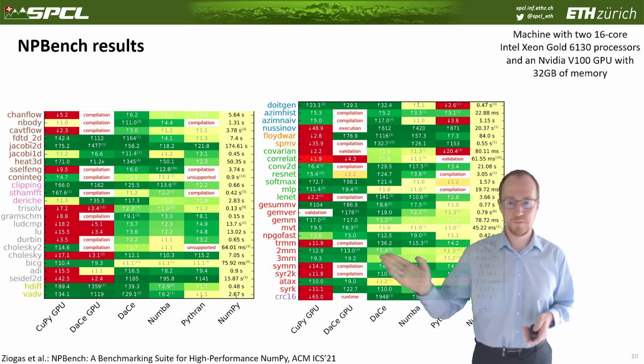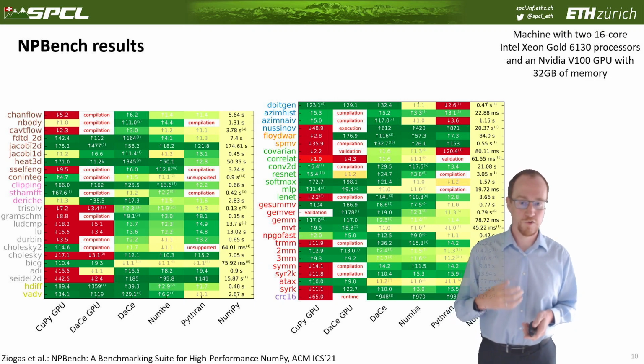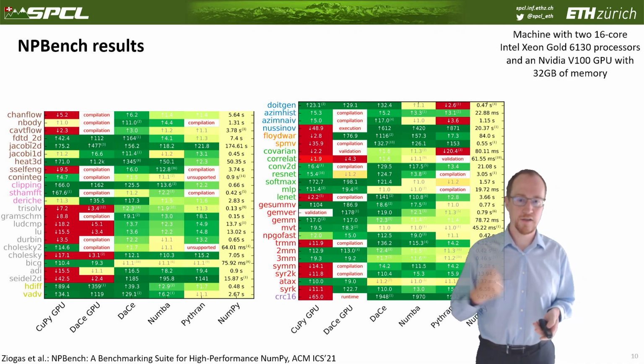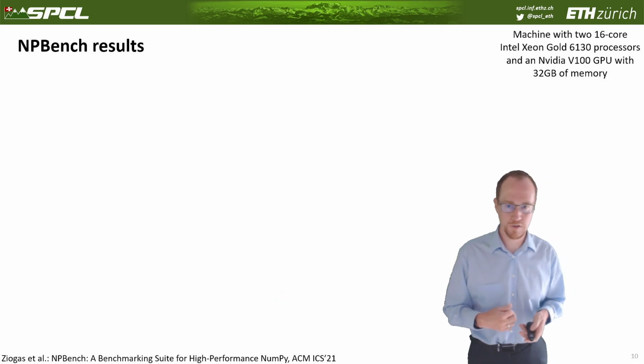For many GPU codes especially, you can see that they actually get slower if you run them through CuPy, because on the GPU, if the code does not parallelize, it doesn't run too well. Dace in this case does not compile most of those that are not really parallel, because why would you run them on the GPU if they're not parallel?